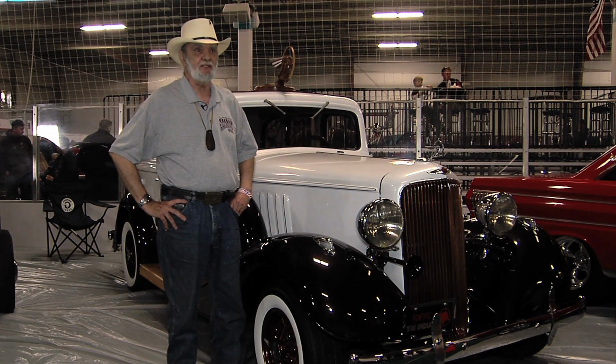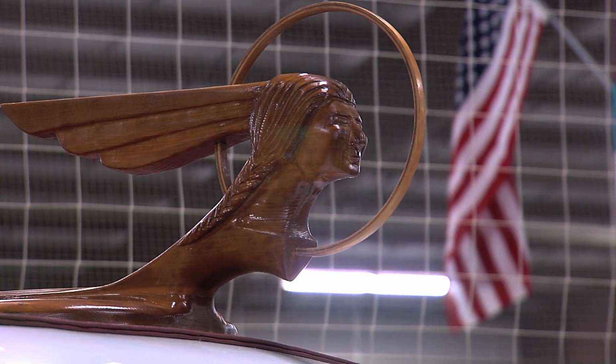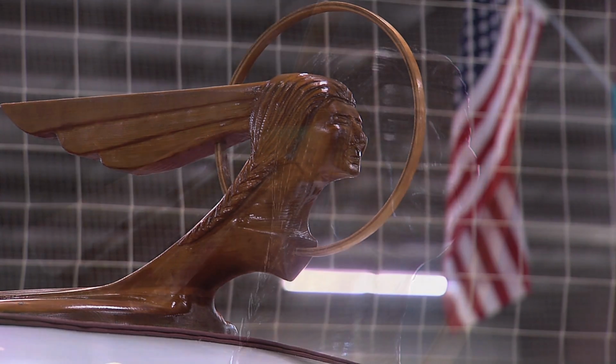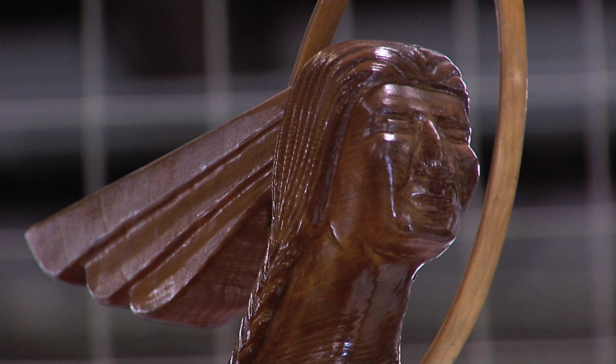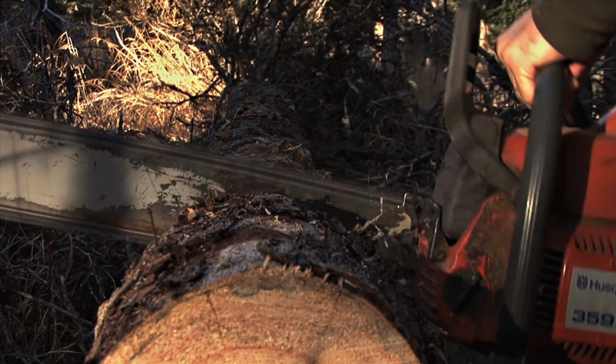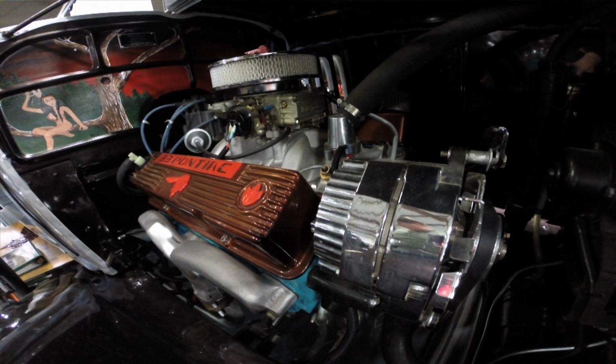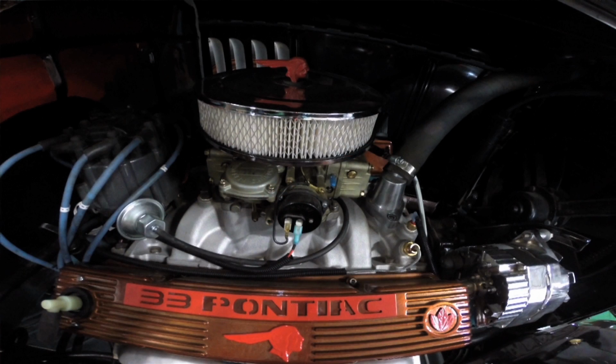A lot of them I made with, you know, steel, die grinder, and wood. Including the Chief that we see on the hood that's made out of wood. Now, you carved that? With the chainsaw. Yeah, I've been known to do some unbelievable things with the chainsaw. What's underneath the hood? Chevy 327. So all I did, it looks like a 33 Pontiac, but it's upgraded so I can drive it coast to coast if I want it.